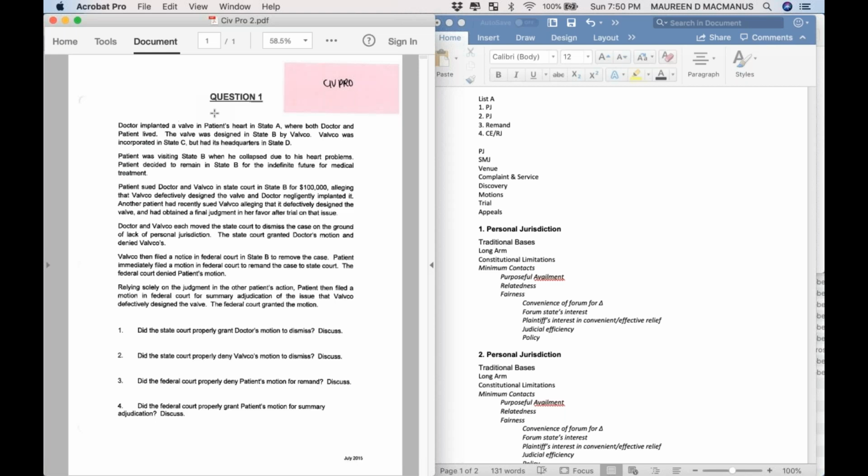Valveco was incorporated in state C, but had its headquarters in state D. So that tells me that Valveco's domicile is in state C and in state D. The patient was visiting state B when he collapsed due to his heart problems. Okay, so he collapsed when he was in state B.